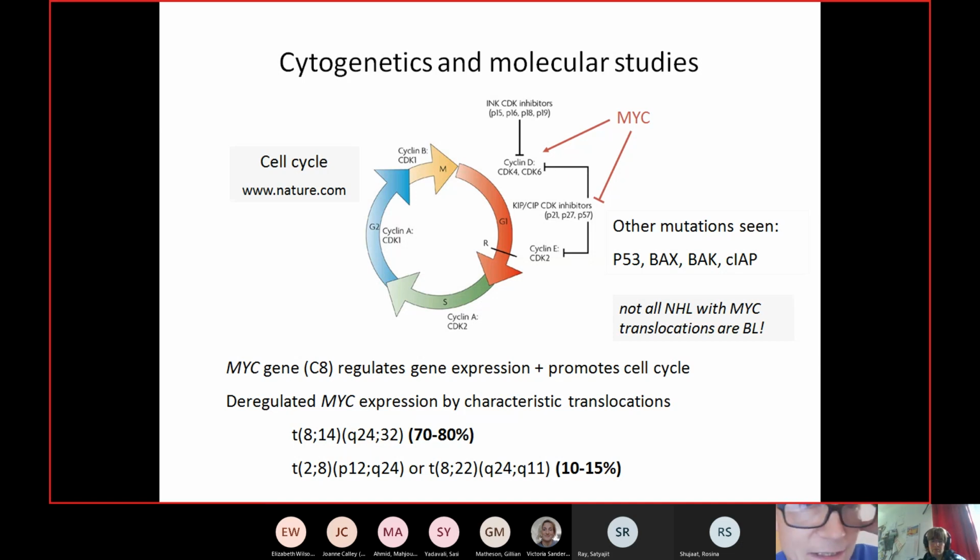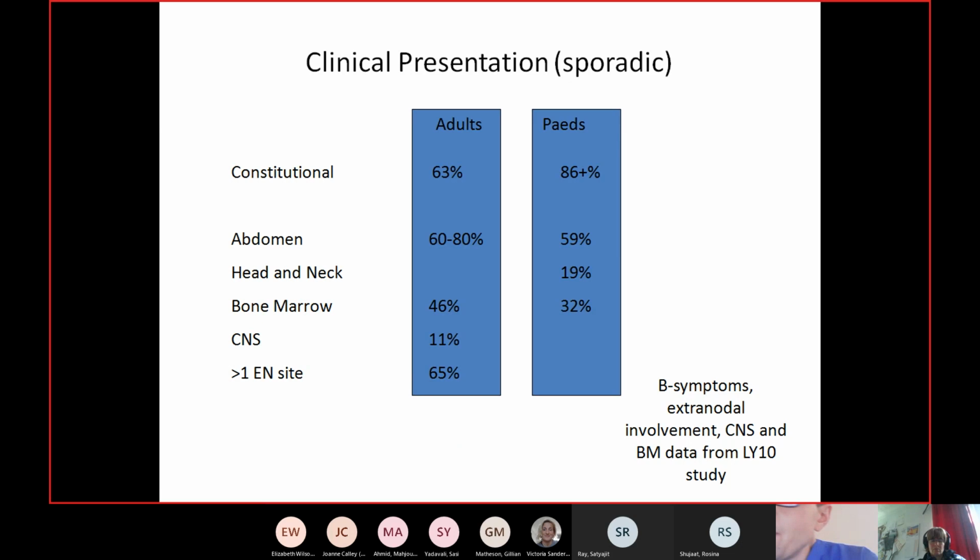Of note, not all Burkitt's lymphomas have a MYC translocation, though you do find it in most, and not all lymphomas that have a MYC translocation are Burkitt's lymphoma. There are types of diffuse large B cell lymphoma which might have a MYC translocation, but it's certainly a classical finding. So next one. So how do these patients come to us?